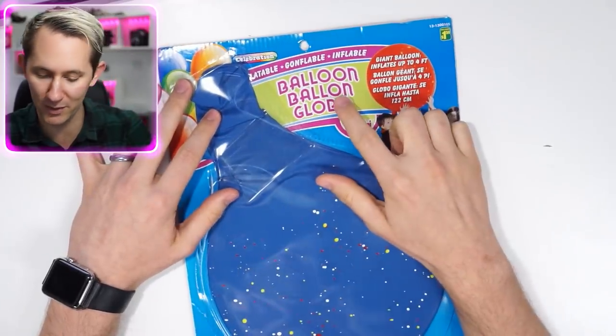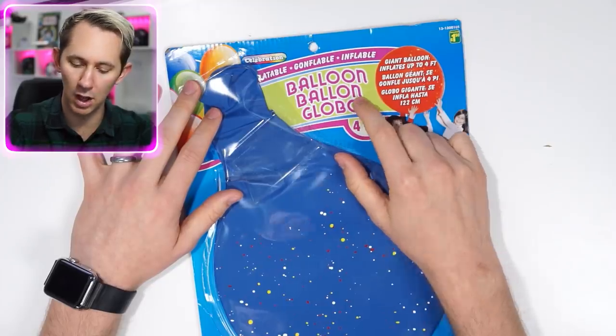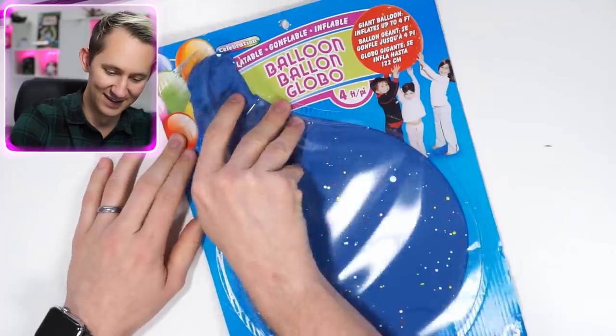So here's what we've got. Balloon Globo. See, this is what we should have used for the spinner in the last video that we shot. What was that called? Chinese items. The Chinese items. Go check that video out. Oh my gosh.